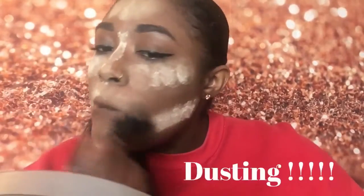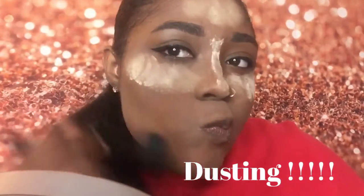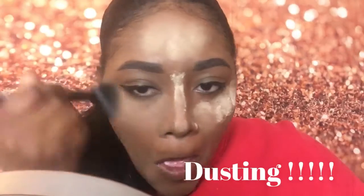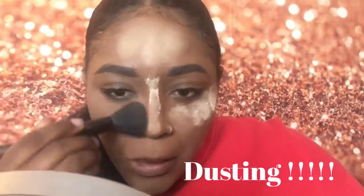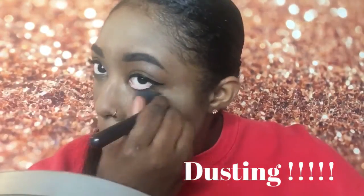So ladies, this is the most important part of dusting. I just feel like you really need this, because you don't want to be at a social event, someone takes a pic with the flash on and you look like Casper the Friendly Ghost, and now you're the joke of the town, like, haha.